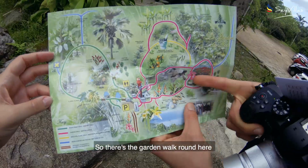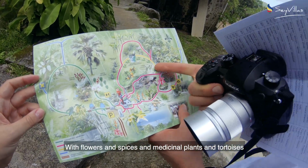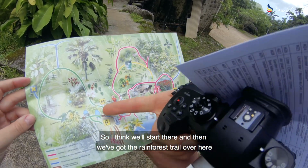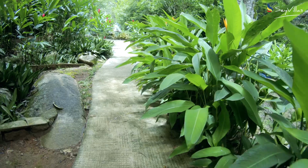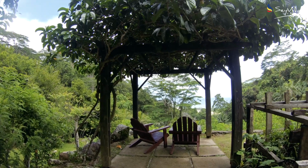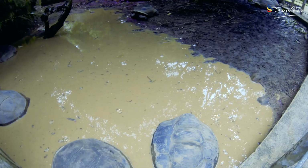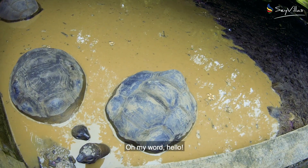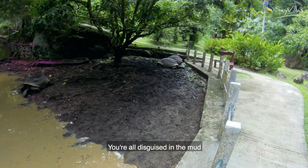So there's the garden walk around here, flowers and spices and medicinal plants and tortoises. So I think we'll start there, and then we've got the rainforest trail over here. Turtles! What are they here? I didn't see, it was right here. Oh my word. Hello. Hello. You're all disguised in the mud.